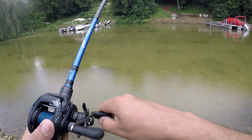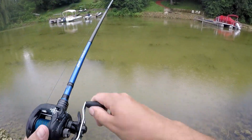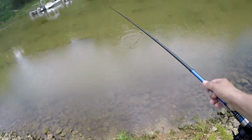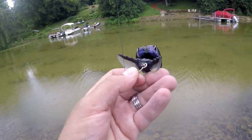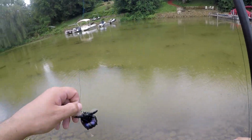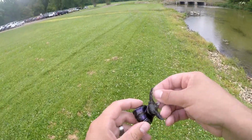Like there, it's already sunk. I get like 2 twitches and it sinks, and it just folds up like this. So I'm definitely gonna make this a part 2 and see if my other Molix baits do this. But this is what happens right here. It just ends up folding up like a freaking turd. And I think it's because of the eyelet there. I think it's all ripped up and stretched, and I just think it can't hold it anymore.